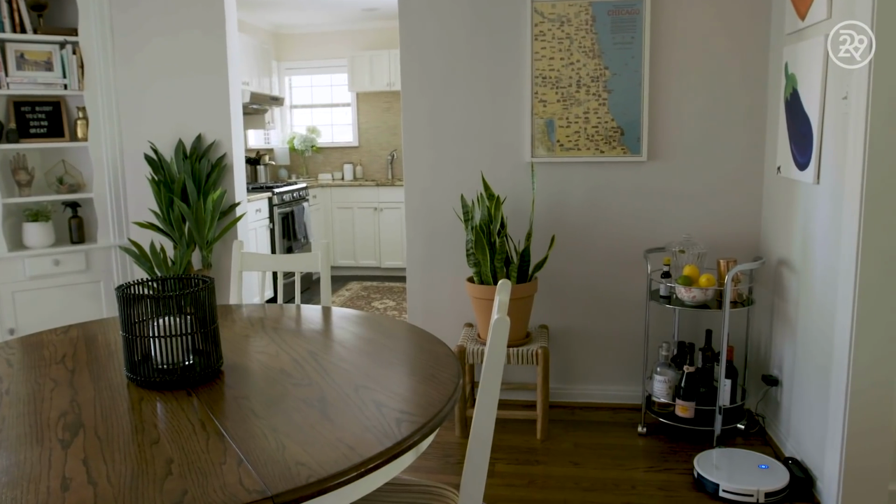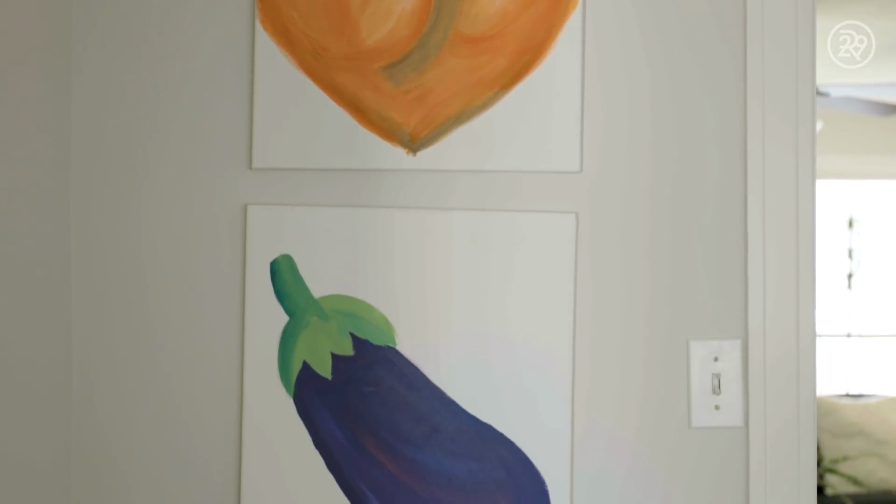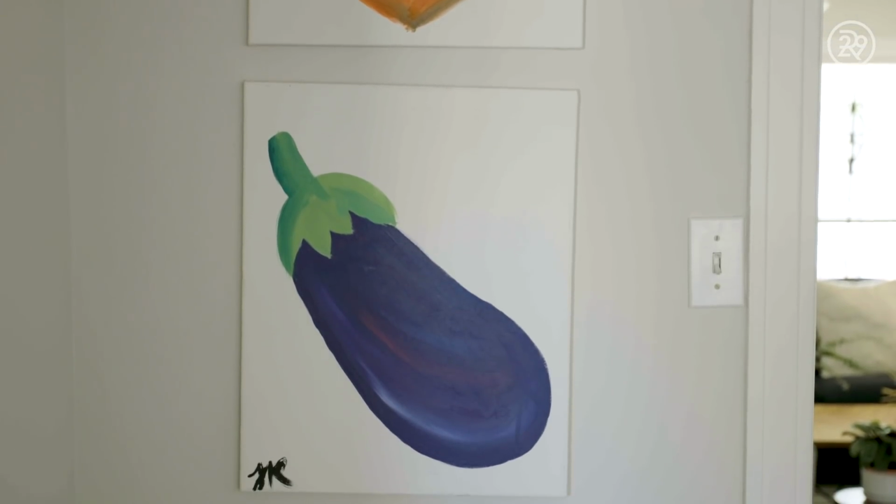Also in here, we have our bar cart with fake lemons, and above it is my very own emoji painting. I was at a wine and painting night at work, and I got a head start on the wine part. So I was like, I'm gonna paint something funny. That's how that came about. And for the record, I'm no longer at that employer, but not for painting dicks at work.